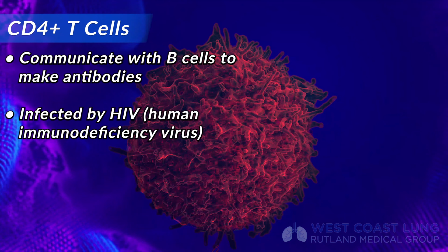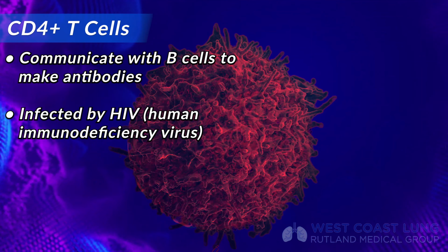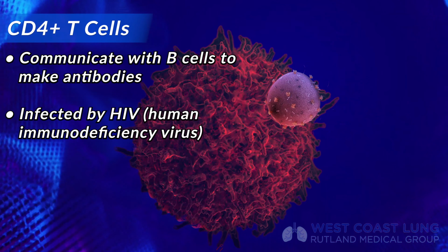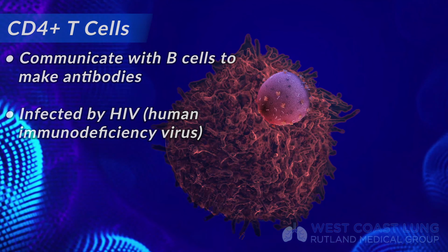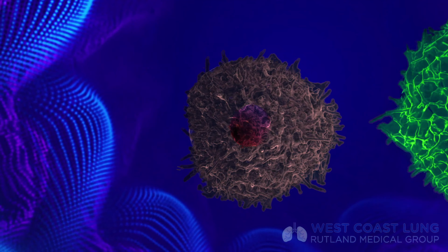Human immunodeficiency virus, HIV, infects CD4 cells. So you're not going to make very many antibodies. So you essentially become immunodeficient, which is why all of those individuals get serious infections.